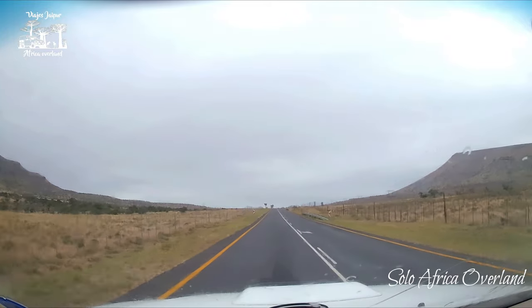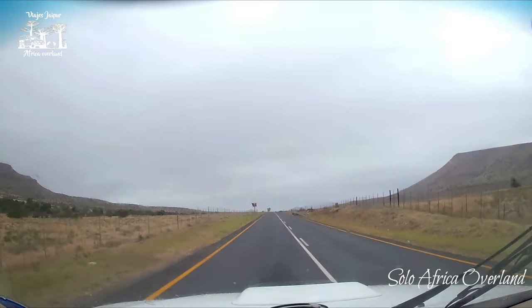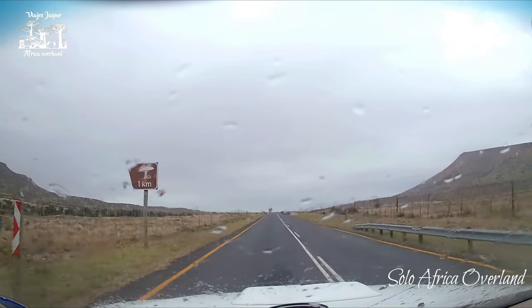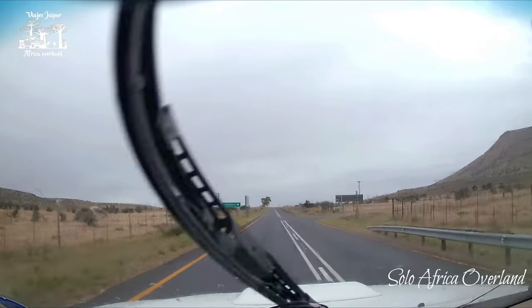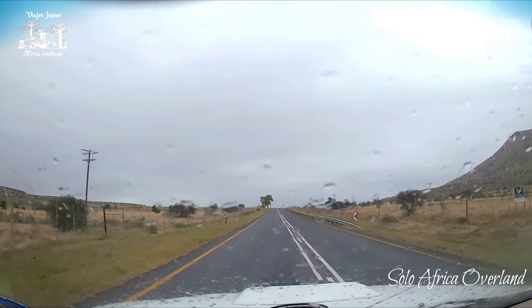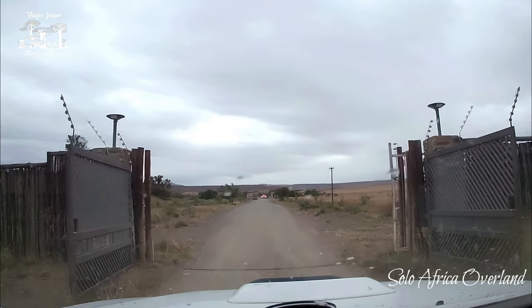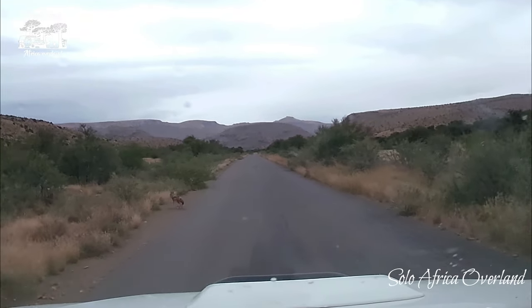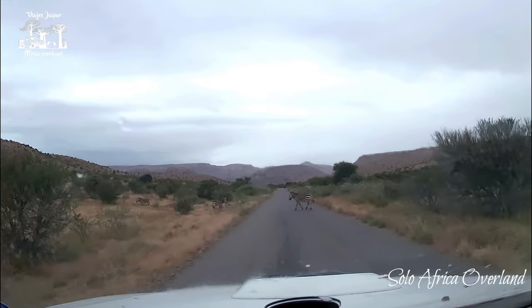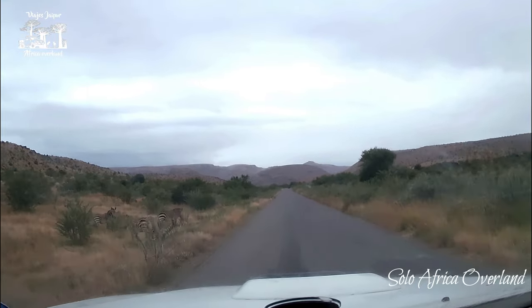Right, as you guessed, with those tall fences, there is a national park, and it's no other than the Mountain Zebra National Park near Craddock, and this is the northern boundary of the park. To the park, the mountain zebra.